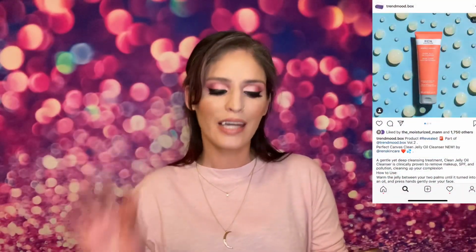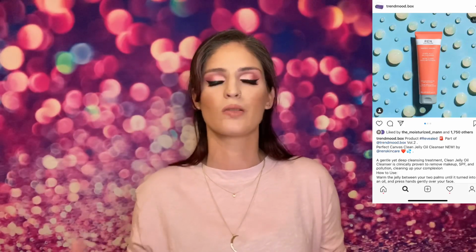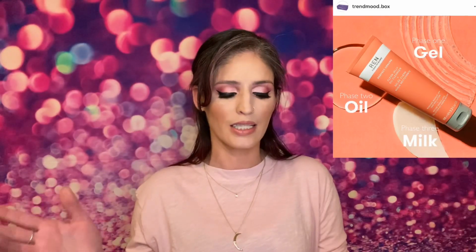Another product that I'm really excited about and I cannot wait, and is another spoiler for the Trendmood box, is going to be the Rin Perfect Clean, or Perfect Canvas Clean Jelly Oil Cleanser. So I'm really excited about this because Rin does have clean skincare, so their ingredients are just absolutely amazing. And this says it is a gentle yet deep cleansing treatment in a clean jelly oil. And it says it is clinically proven to remove makeup, SPF, and pollution, cleaning up your complexion. I absolutely love this. I'm really excited for it.